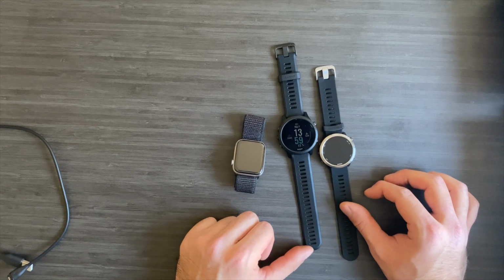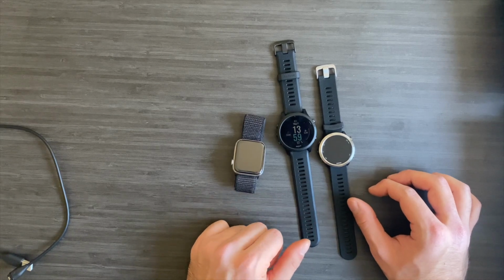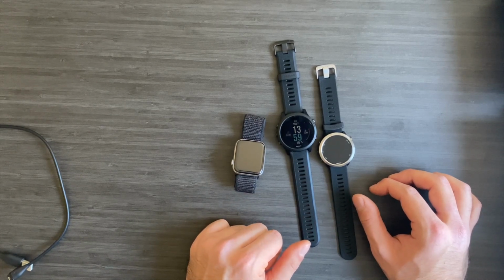The 645 here is sort of the flagship of the running watches, right? Not multi-sport, just running. So you have the 600 series, then you have the Garmin 200, like the 245 is the newest one, or the 255.